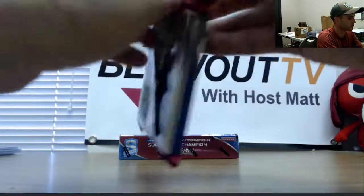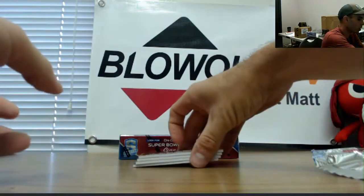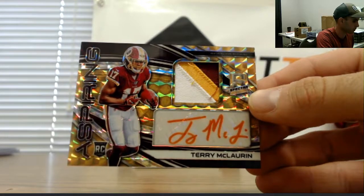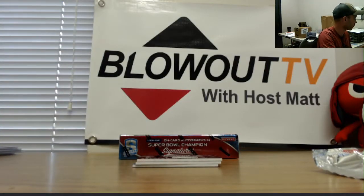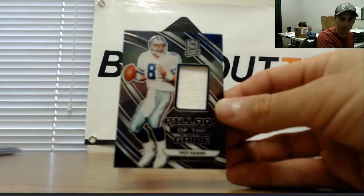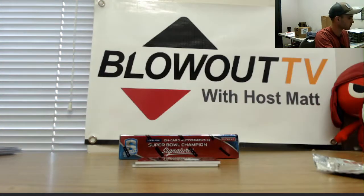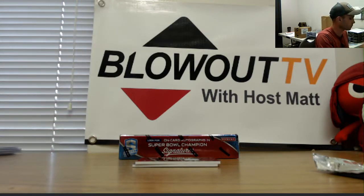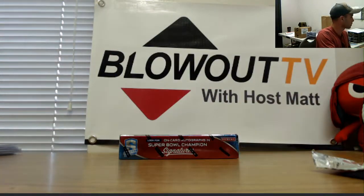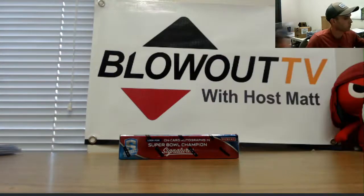All right, last pack in box number 3. Oh yeah, Washington Redskin. Guys actually looked pretty darn good. Terry McLaurin. Three color patch autograph. It's numbered 1/15. Followed by a Troy Aikman jersey. Dallas Cowboys. It's numbered 1/99. Sam Darnold, two color patch for the Jets. Number 15. And Bradley Chubb. Number 60. Is Broncos.